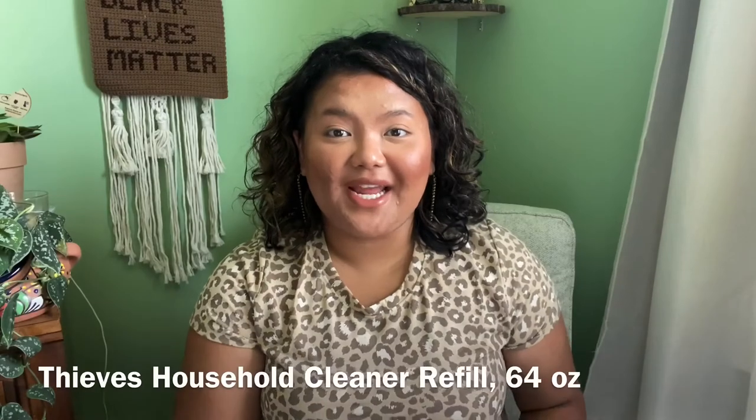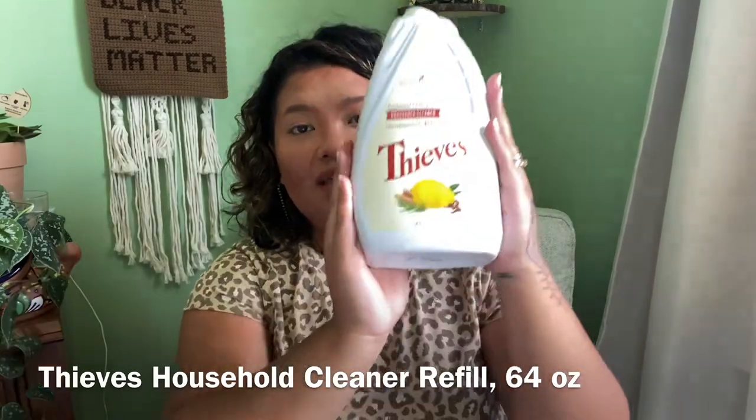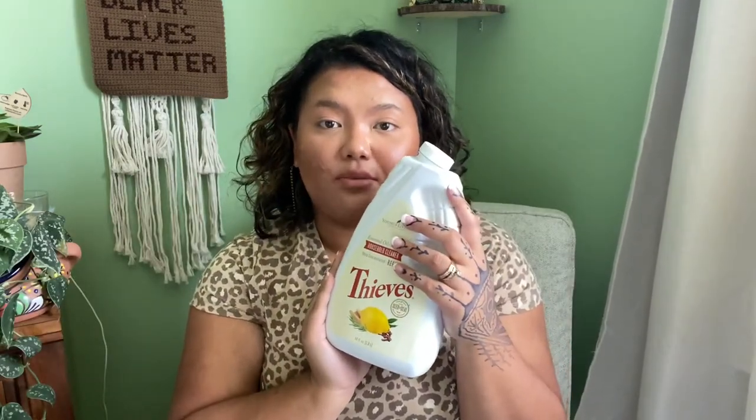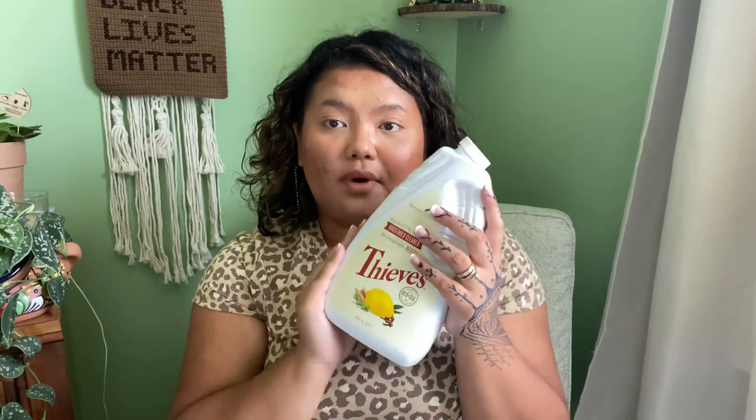So this is what I got. I got the Thieves Household Cleaner, and I got the 64 ounce. You can get this in the 14.4 ounce as well. But we go through cleaning supplies like crazy because we have a toddler and I'm a messy cook.